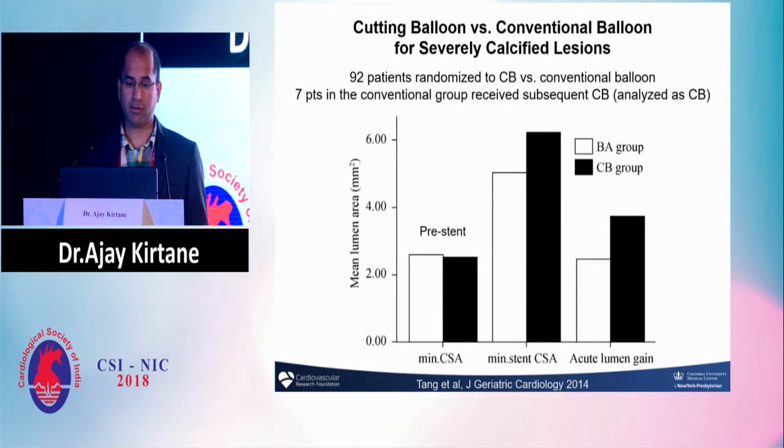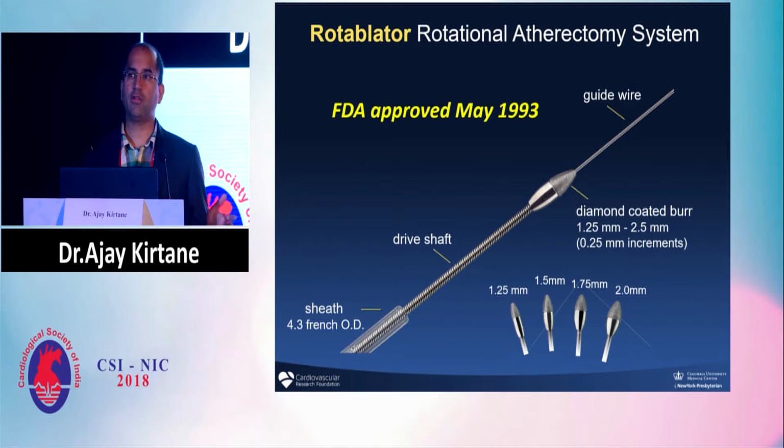Well, so it turns out there are data for cutting balloon versus conventional balloon. This is a small trial that showed slightly greater lumen areas with the use of a cutting balloon, so this can be useful if it's going to deliver. There are other devices such as rotational atherectomy.